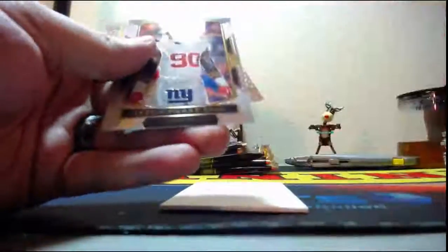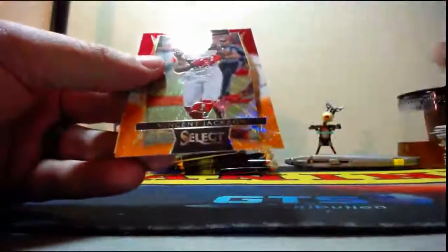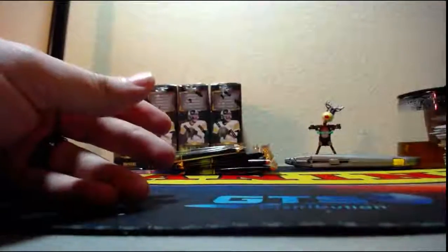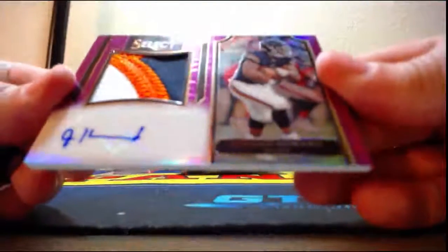Prism, Von Miller, Premier Parallel. Field level, Jason Pierre-Paul. Prism Landry, Tricolor, V-Jack. Purple, Patch Auto, Jordan Howard. Razzo, 3-color patch auto, 3 of 60. He sells very well. Mariota Prism.